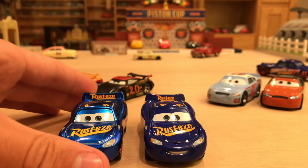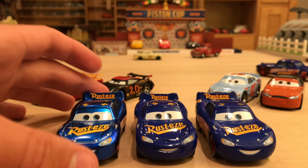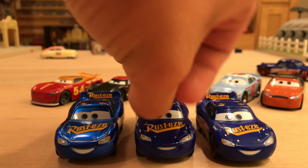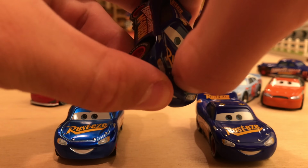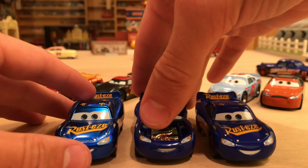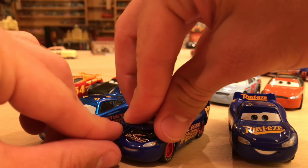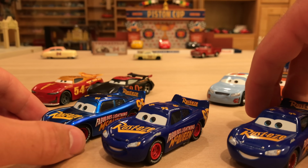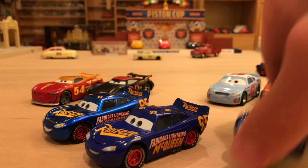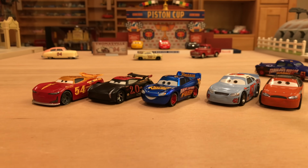So here we got all of the Fabulous Lightning McQueens. We got the Precision Series version in the middle there, which is probably one of the most sought after Precision Series cars. If I could get the hood open, that would be great. So there we go. You really got to get your nail in there, but that looks great. Which is your favorite? I have to say the Precision Series is my favorite, but the metallic version is definitely not far behind, even though it's supposed to be much less valuable, or I don't know how to really describe it, but the Precision Series version is supposed to be like the holy grail.